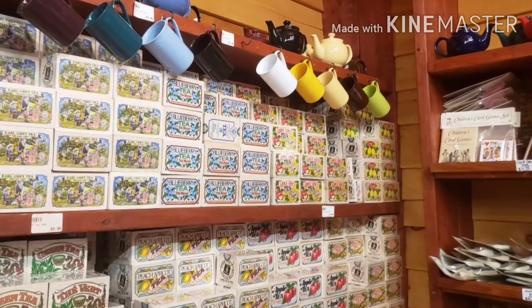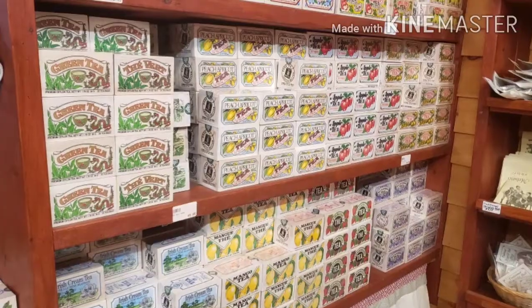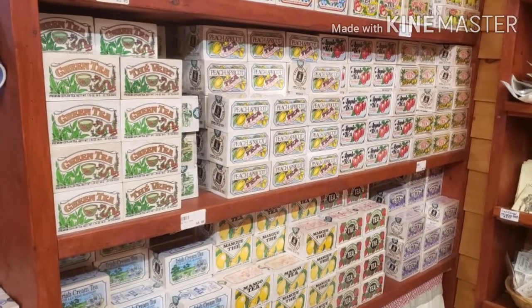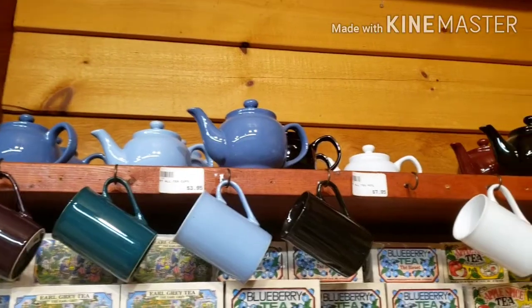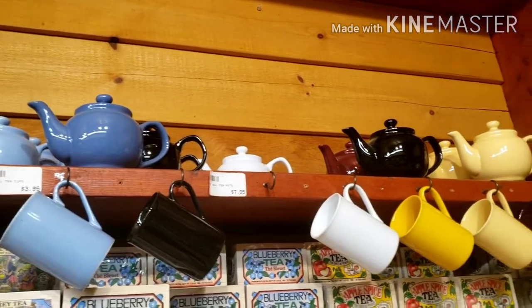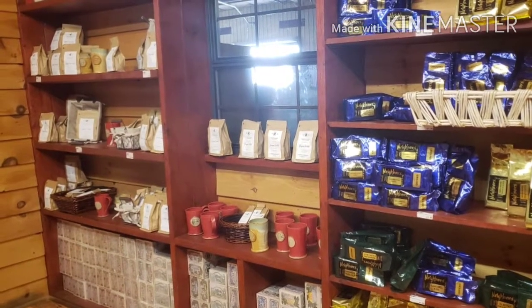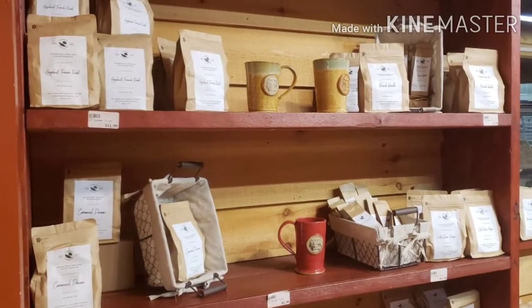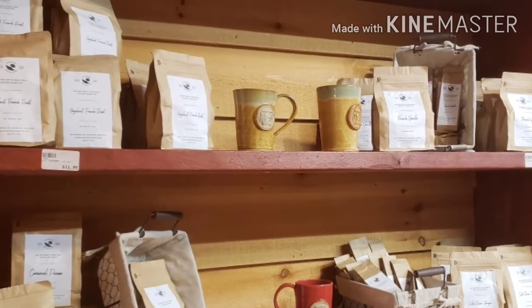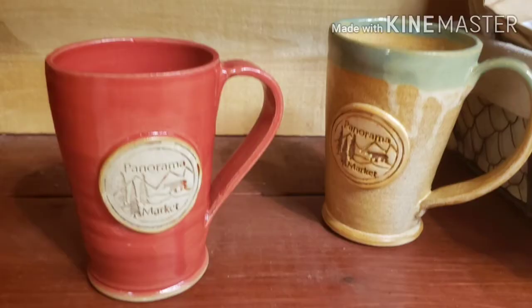And then this was probably my favorite room in the entire shop. It was like a tea room. They had an entire wall of different types of teas, and then they had these little tiny glass teapots that would be perfect for gift items, and all different types of tea mugs all the way around the top. And then in this same area, they had a bunch of different types of coffee, as well as some really nice looking Panorama Apple mugs. I actually picked one of those up to purchase, but they were around $20, which I thought was a little high, so we didn't get one this day.